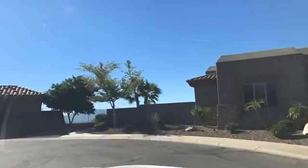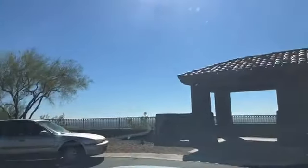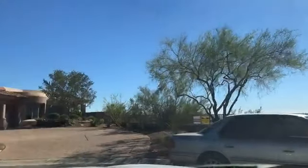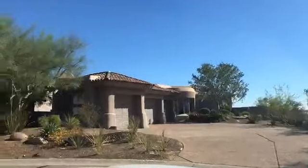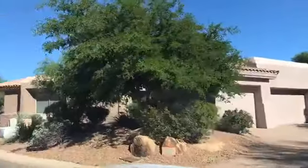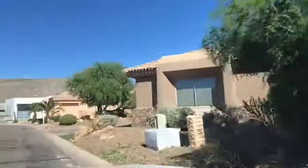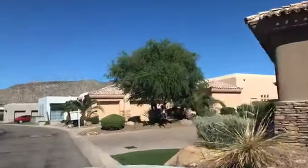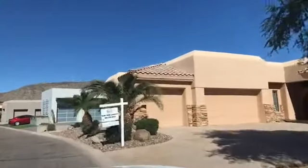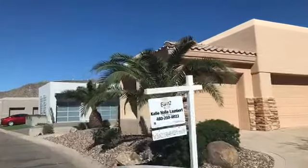Check this out. This is where their mailboxes are. Can you see beyond that? We're three quarters of a mile up here. All behind that is just gorgeous views. You get city lights, you have mountain views. It's absolutely amazing up here. So quiet. And there are only 12 custom homes up here, which makes it feel nice, quaint, cozy.